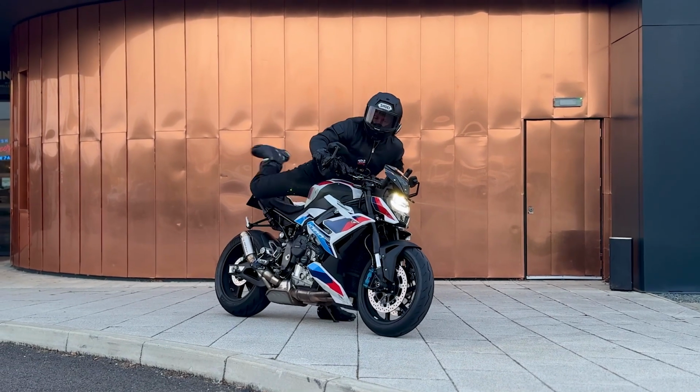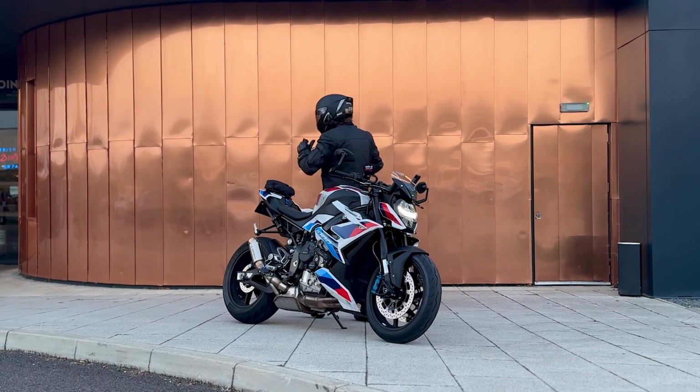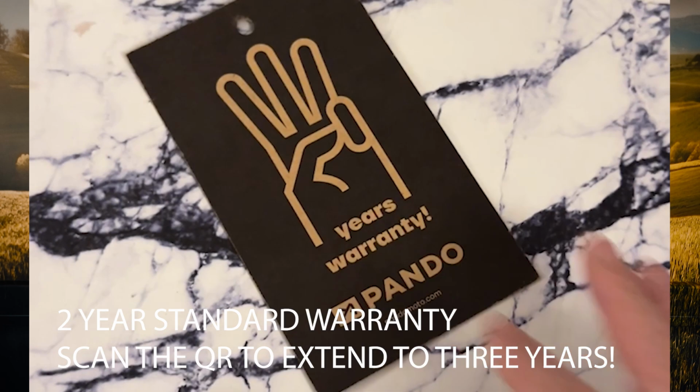You're going to hear a lot in this review the word premium, because it just is premium. It looks premium, it feels premium, its safety ratings are premium. I'll get into all this, but I gotta say, I am very impressed with what Pando have done with this jacket. So I'm going to start with the safety.